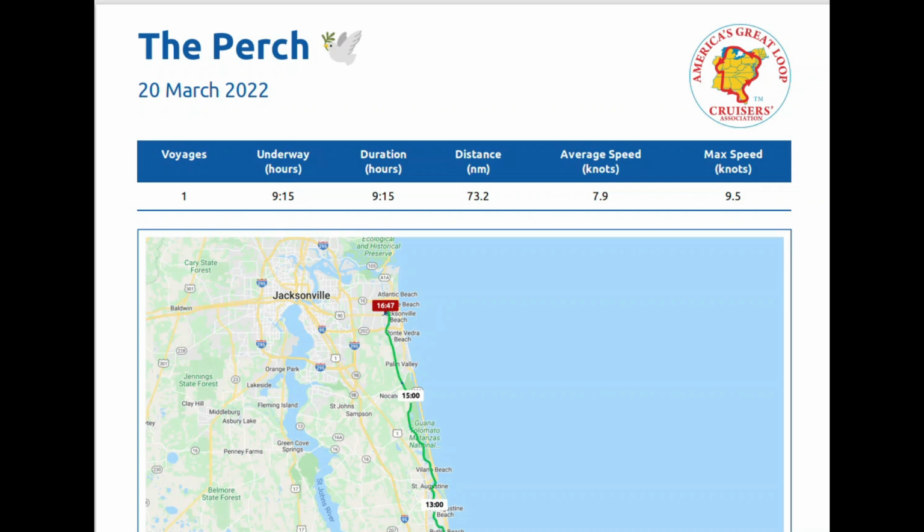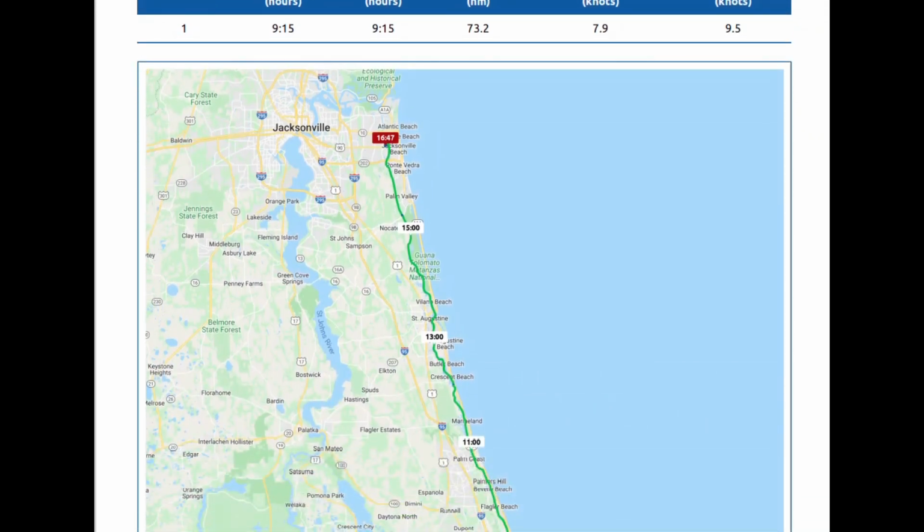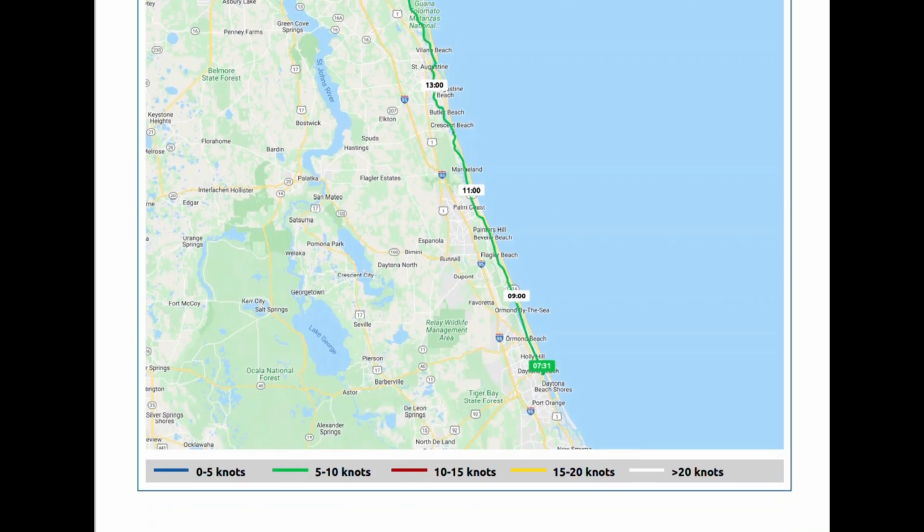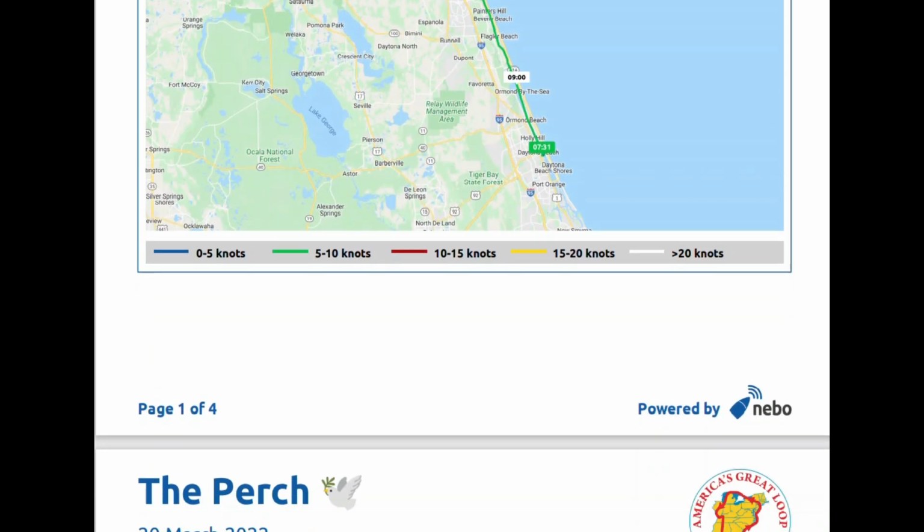But this is our Nebo track for the day. You can see we're underway for a little bit more than 9 hours, went about 73 miles and an average speed of 8 knots, which is a pretty typical day for us right now. Still pushing hard to try and make it to Charleston for an AGLCA event.